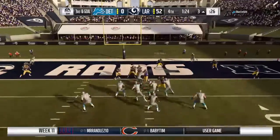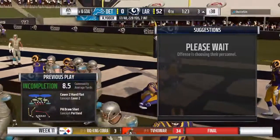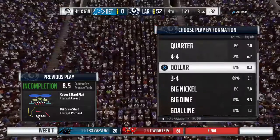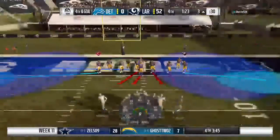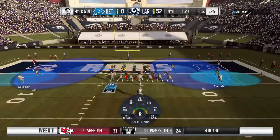Off the play fake. Yoder. And this is going to be incomplete. Sometimes it's just not your day. There's another failure right there on third down. Yeah, maybe a final chance to get on the scoreboard here. This is 4th and goal.